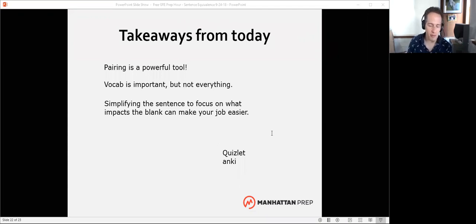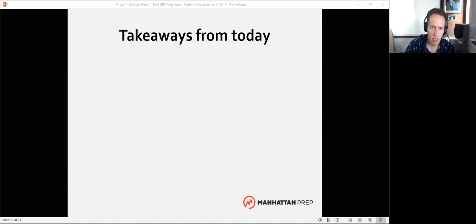Yeah, physical flashcards are good. Sometimes there's something to be said for actually making them and spending time making them useful to you, putting in definitions that make sense to you, using the words in context, coming up with mnemonic devices, things like that. It's really powerful.